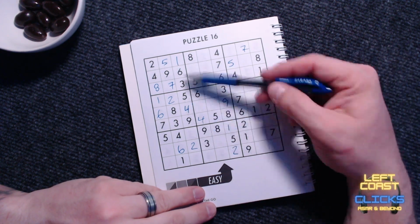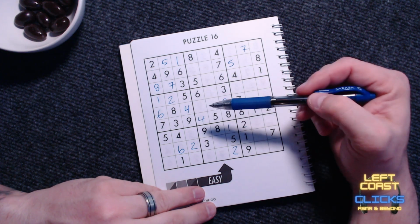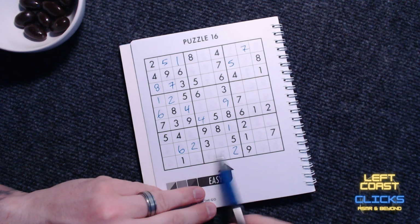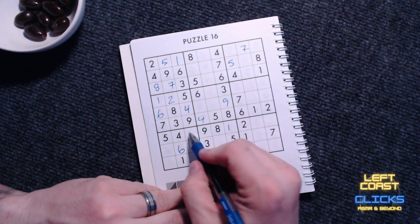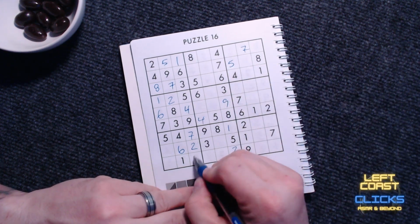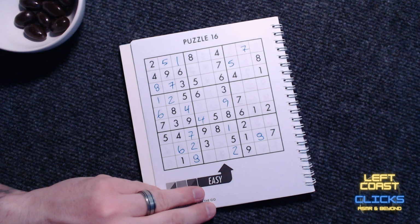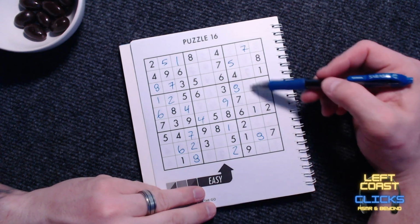So let's look at this vertical column. 1, 2, 3, 4, 5, 6, 7. Okay, now I know that the 7 here has to be one of these two, because it can't be that one, because that's a 7, which means that can't be a 7. It has to be this one. And 8 is the only one left. That makes that an 8, because this 8 and this 8 cover here and here. And that makes that an 8, because this 8 and this 8 cover here and here.